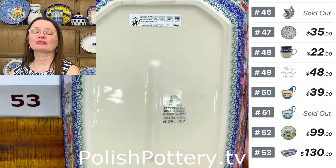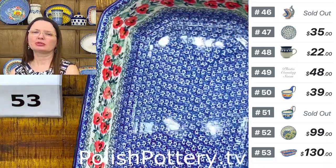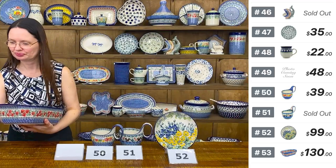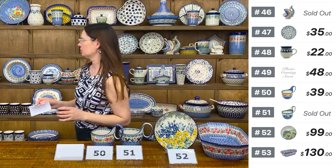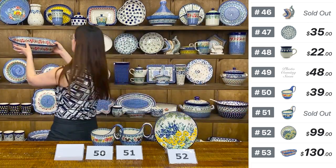Ceramika Artystyczna. I have only two in this pattern. $130, beautiful red fancy pattern, number 53. Actually, you can go back. You can go back, my love.